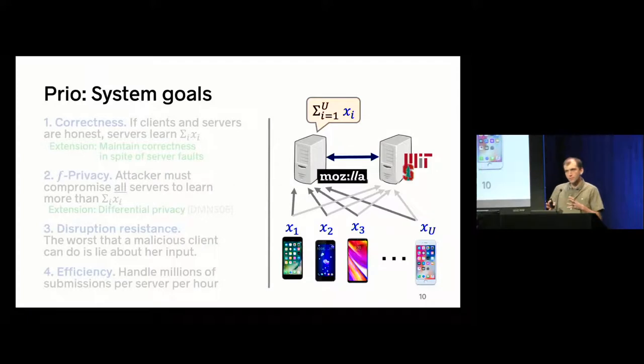The architecture of this telemetry system looks like this. So we have these millions of Firefox users, each with their sensitive bit, indicating whether or not they've blocked a tracking cookie from this particular website. And the system consists of two or more infrastructure servers. So think of Mozilla as running one server and some second organization running a second server. And there could be even more than two servers in a large deployment.